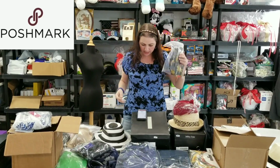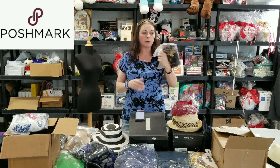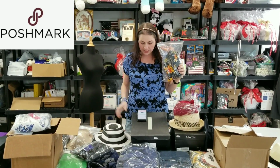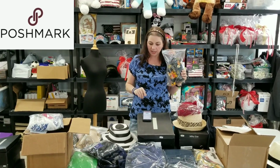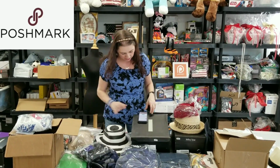I've got, this is a slim waist tankini. This came from the Goodwill outlet. I paid 50 cents for this one. My earnings after fees, it's not what it sold for, but after fees, I made $7.05. So $6.50 were my earnings on this particular item.